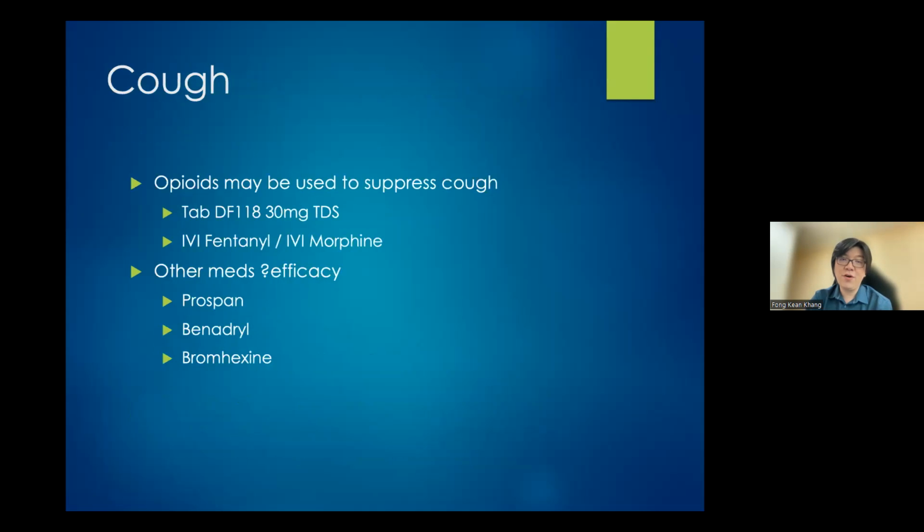In terms of cough, a lot of our patients have very severe cough. Some of them cough until, I don't know whether the severe cough is the one that triggers their subclinical emphysema, pneumothorax. So we do give some opioids, DF118, fentanyl, morphine, and some over-the-counter options like Prospan, an ivy leaf extract. Some patients feel they do better on it. Benadryl and bromhexine may help. You can try.